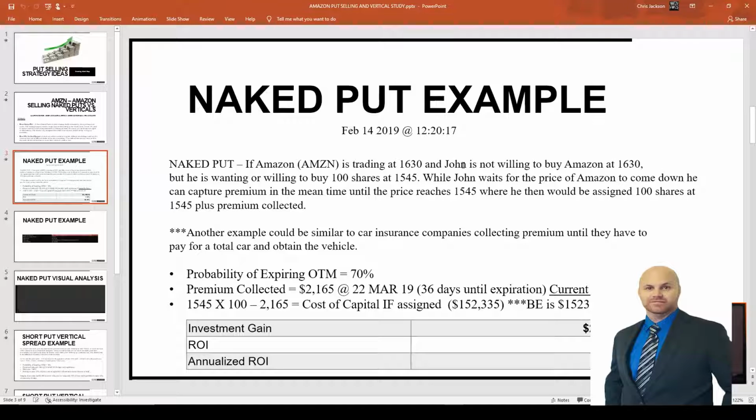So the investment gain was $2,165. The return on investment was only 1.42%, and then the annualized ROI, if done over and over in this same scenario, would actually be 15.16%. So that's a pretty good return on $150,000. If we do that over and over again, we could actually net 15% for the year. And this is just a couple of examples.